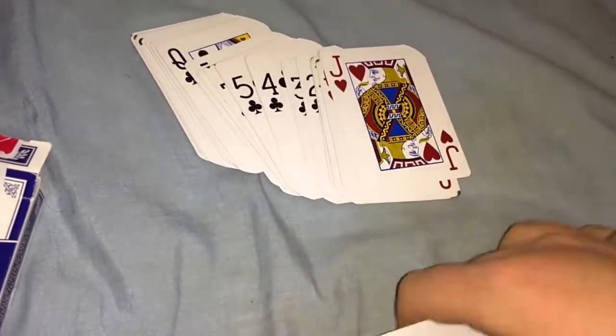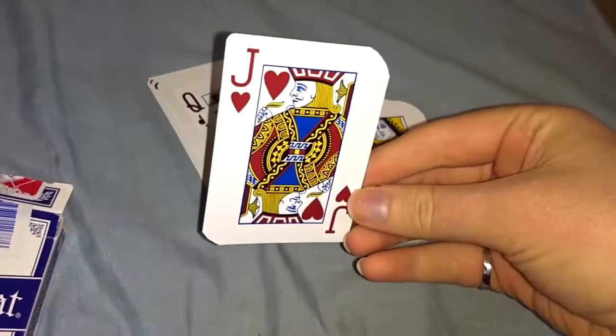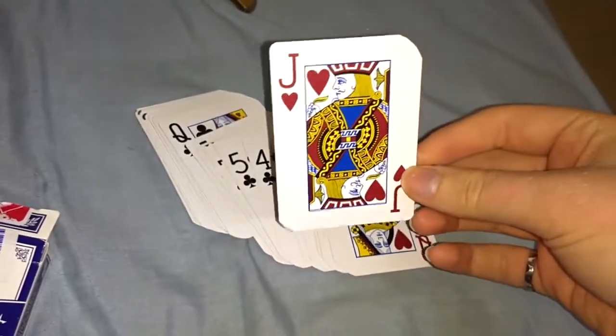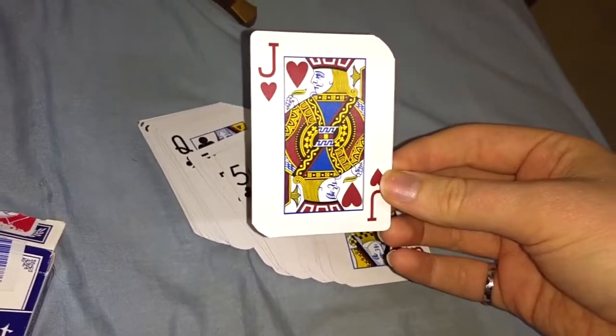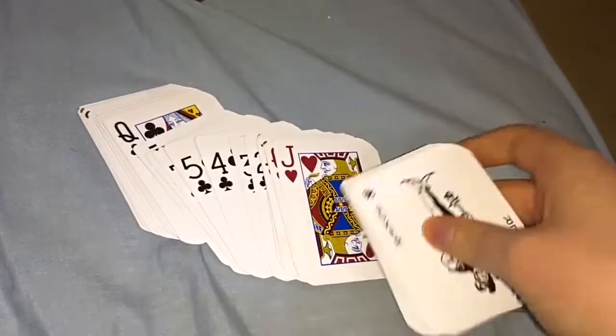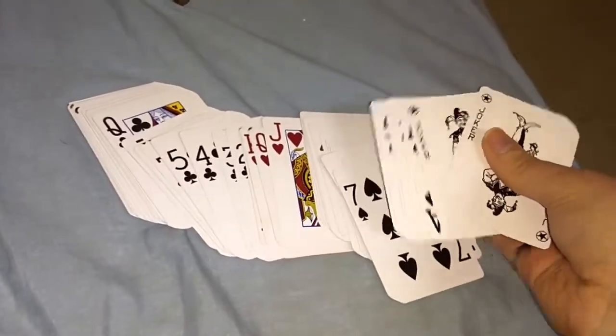What I do like about these is that the red suits, the red color is actually more brownish, and I love playing cards that use sort of a toned down brownish color for the red suits, rather than just a bright candy apple red or whatever. So that is nice, but yeah, these are weird cards.